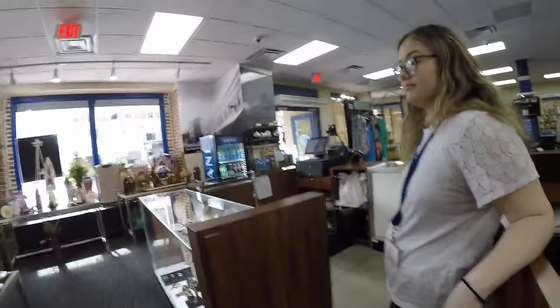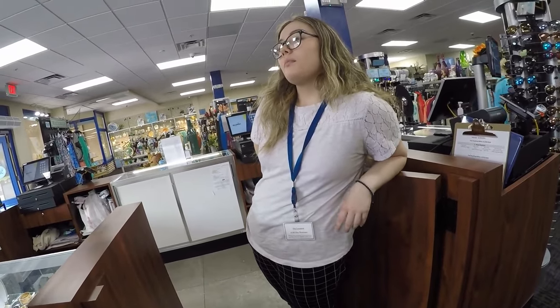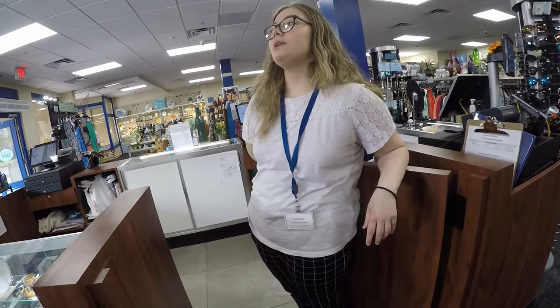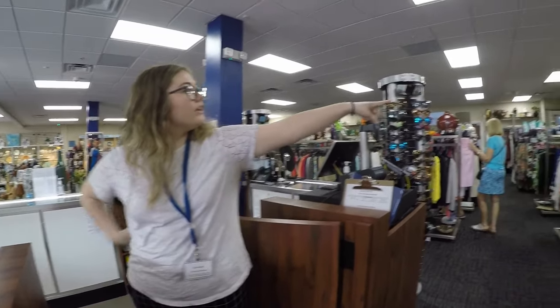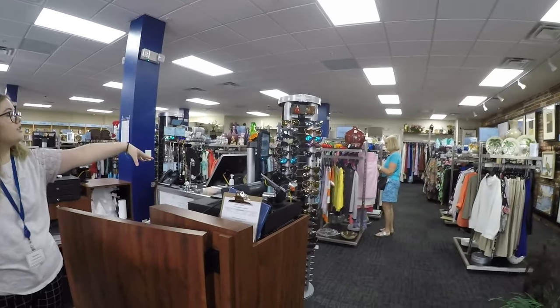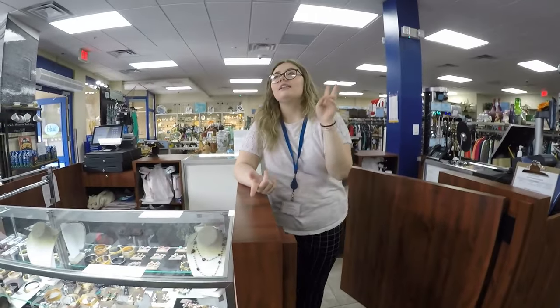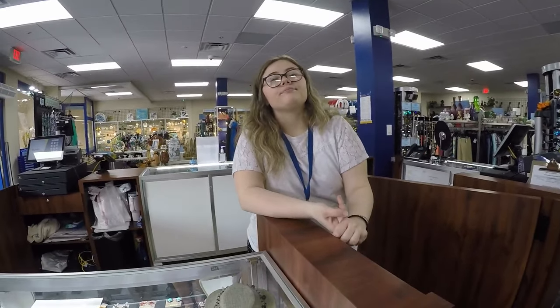So let's see. Okay, so you call it boutique. Now, is it maybe a boutique because you have more designer items? Yeah, that's really what it is. We kind of get the more higher end items like the Chico's over there and we get the brand names. And we have some better brands right in this little section here. We have Tommy Bahama, Lilly Pulitzer, St. John.